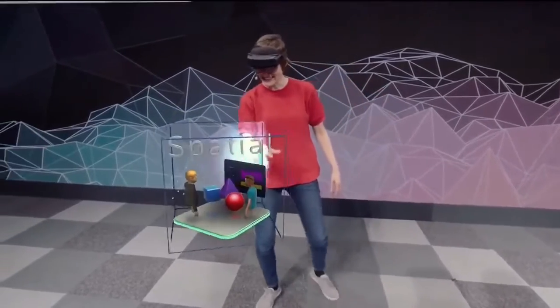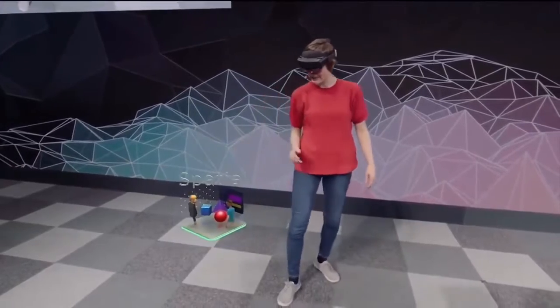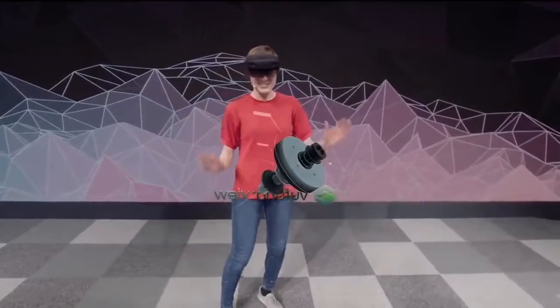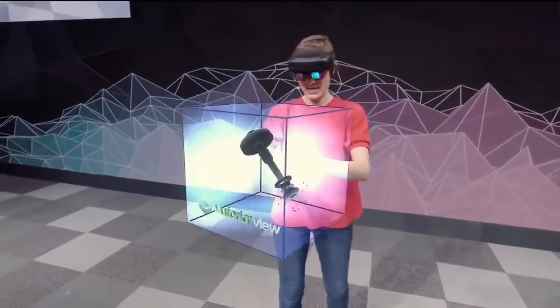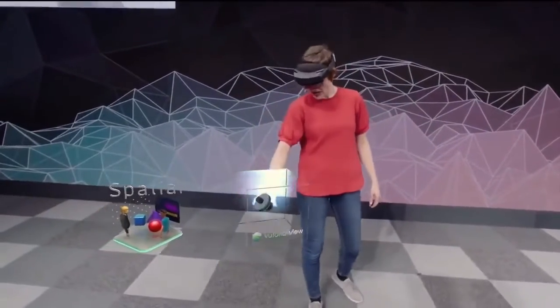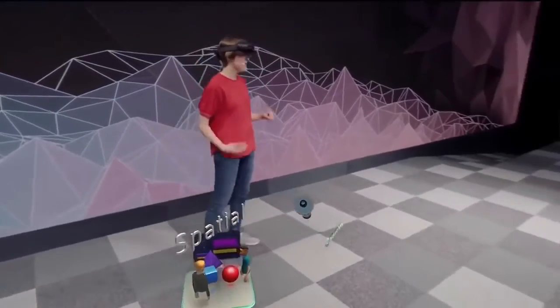We are touching holograms. This is an app I've got called Spatial. Let me just put it right there. I've got another app here called Vuforia View. Now, it's a little big, so let me just use two hands here to make it smaller, and then rotate it so you can see. There we go. And then let me put it down here in your Spatial, maybe make it a bit smaller. Yeah, that's nice.